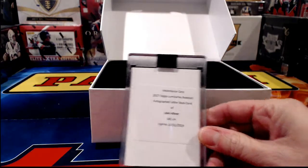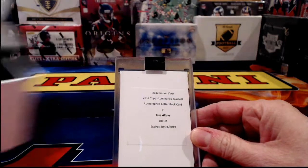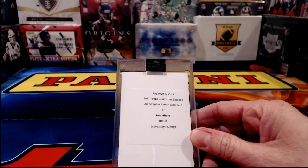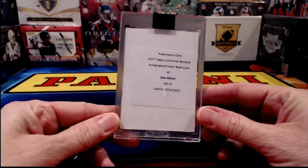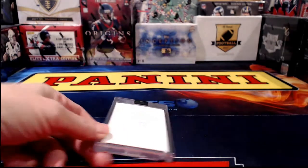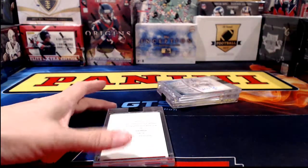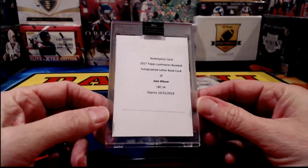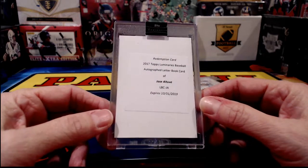And Astros, you're hitting it again. You are hitting a Jose Altuve redemption autographed letter book card. So we did all right tonight, but we knew we were going to, because Luminaries is a super product. Love it. Nice high-end stuff is worth having.